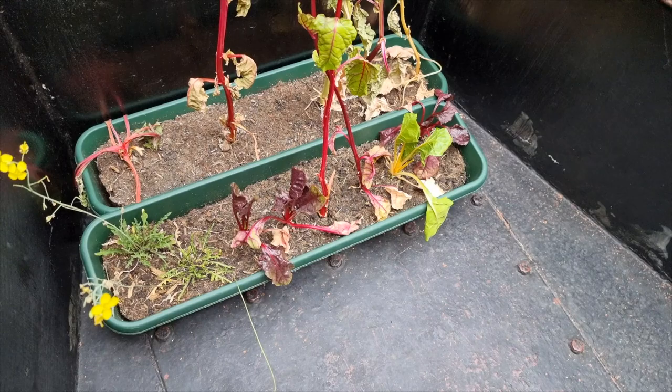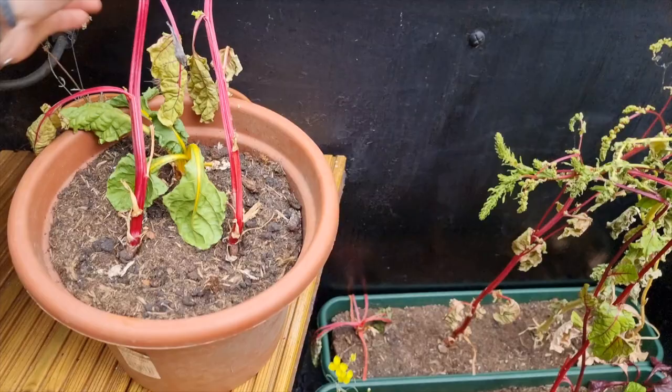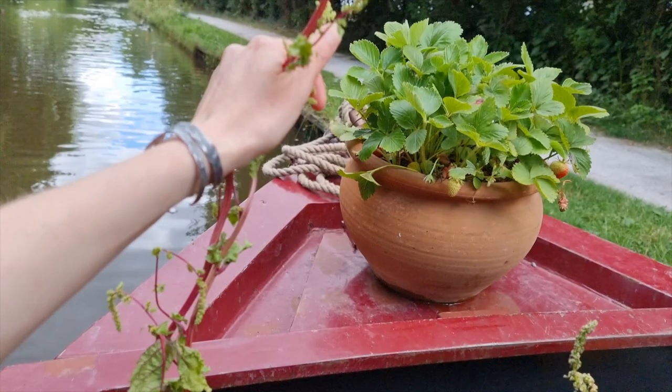So my rainbow chard's gone a bit weird. It's been too hot, so it's... I can't remember what you call it. Bolted, that's it. It's bolted. So I'm gonna plant something else. Maybe some peas or carrots, so I just need to sort them out a bit. Also, we went away for 5 days and they kind of died anyway, so I'm just gonna pull them out and use the pots for something else.